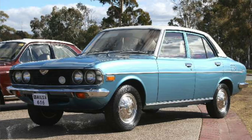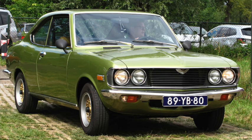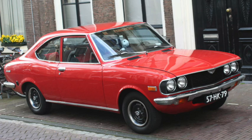Mazda's 616 was 168 inches long on a 97-inch wheelbase and 2,200 pounds, priced around $3,900. It used a 1.6-liter inline-4 with 74 horsepower, taking 20.5 seconds to do the quarter mile, and it could nearly reach 95 miles an hour.